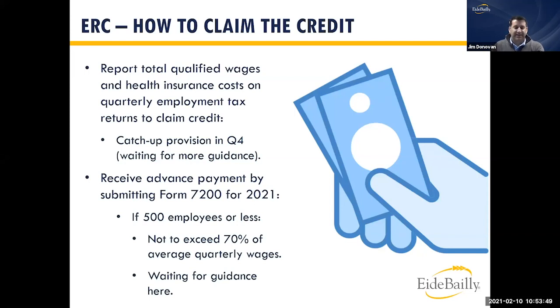So, we're going to be at the end of Q1 likely before we get guidance, it seems like. So hopefully this is something we can take advantage of sooner versus later. But I think there's enough there. If we need to file it, we can.